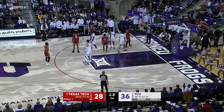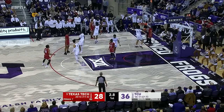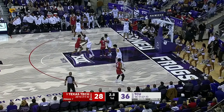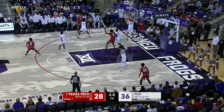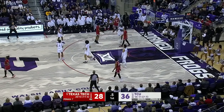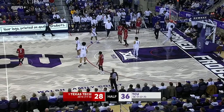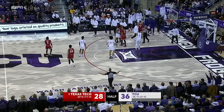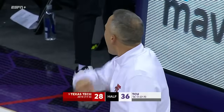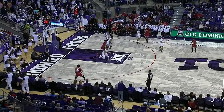The difference is they're really good at some of these situations of getting curls to the basket out of these out-of-bounds plays. 2.8. Williams will trigger the inbound. Goes to Toppin, lost it. Diallo has it. He's just going to heave it. Why not? What a first half for TCU. They hold Texas Tech to a season low.